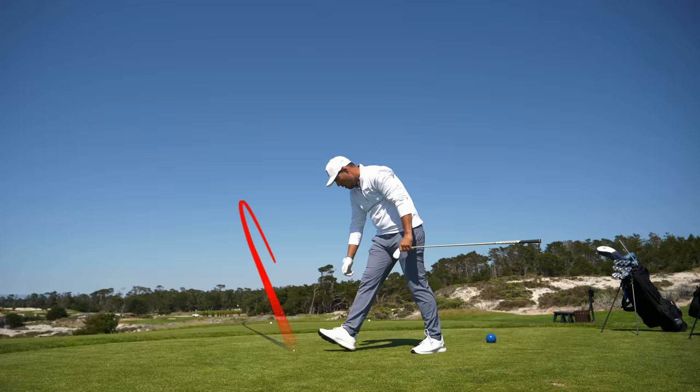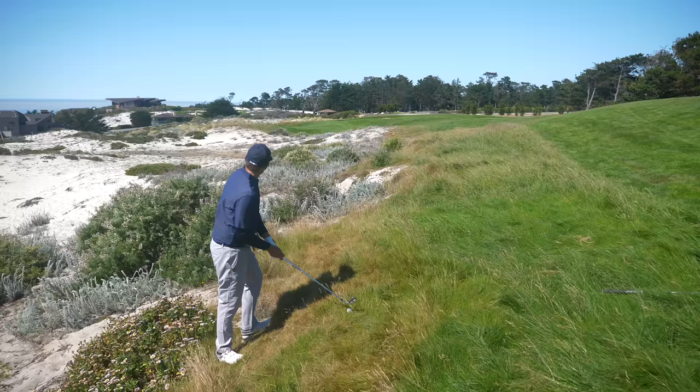Good swing. JC's got about 125 yards left. Really skinny green, hourglass green, so he's got to play it off to the right. And just hopefully it feeds in. The wind is absolutely howling right now.